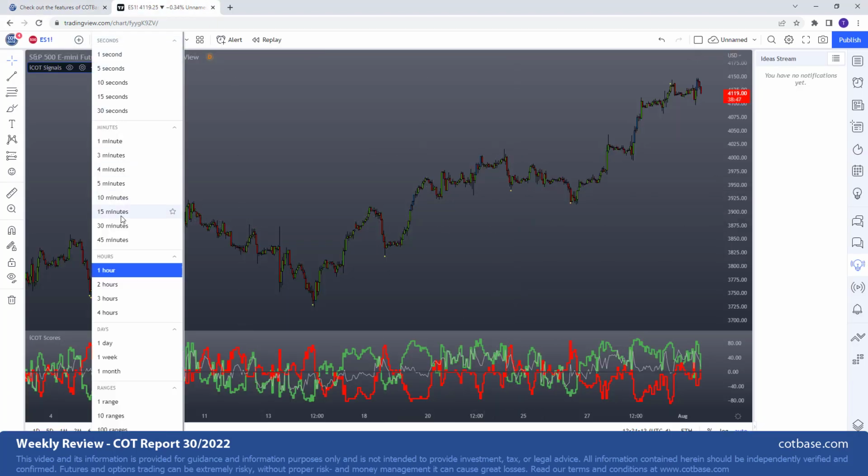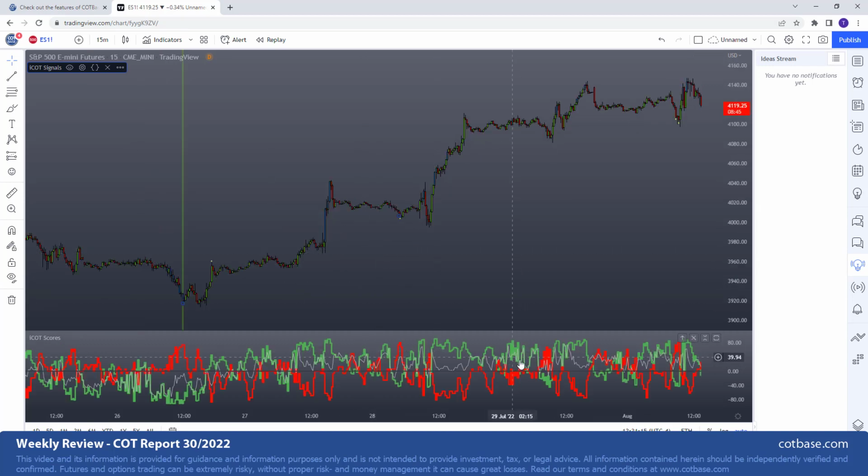So this was a 1 hour candlestick chart. You can see what the 15-minute candlestick chart shows. Here we not only have the diamond signal, but the very strong stripe signal, which happens when we have both commercials and large speculators at an extreme at the same time. So those are pretty unique. I think that's a very great example of how you could have benefited back.